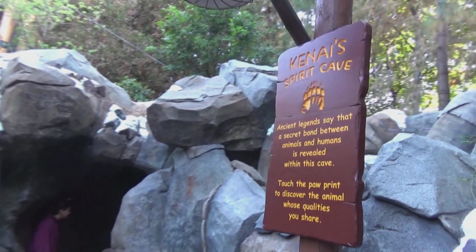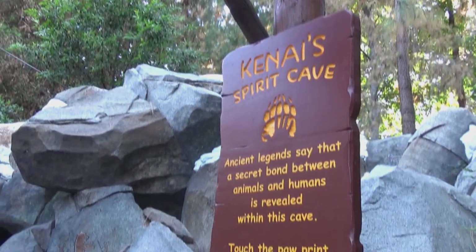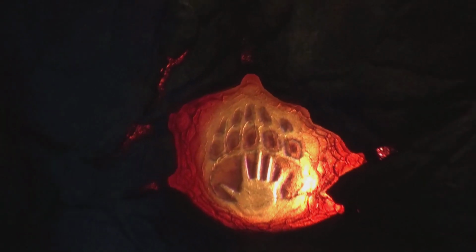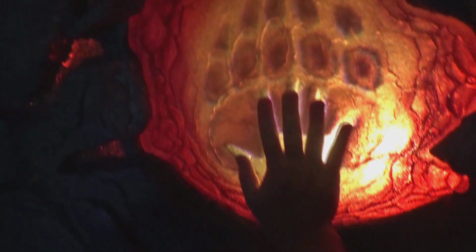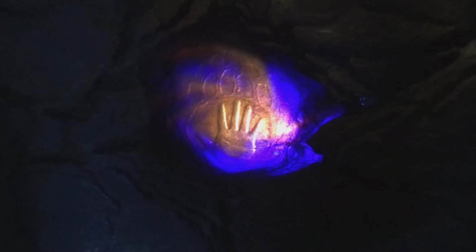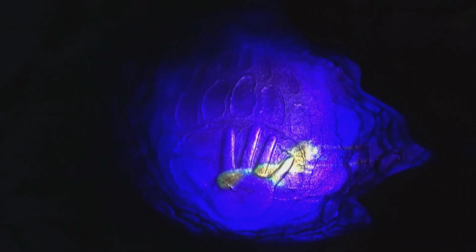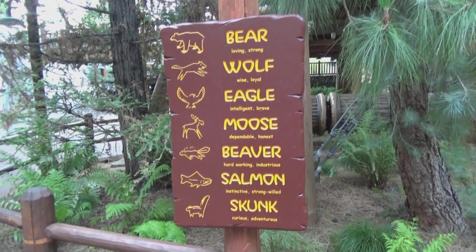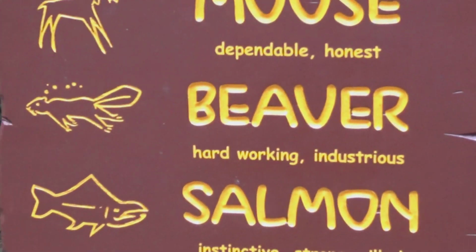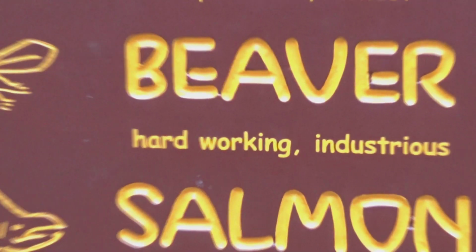Still in the Redwood Creek Challenge Trail, I love this. This is Kenya's Spirit Cave. Let's go find out what my spirit animal is. Alright. Oh, great. I'm a squirrel. Like a swimming squirrel. Lovely. Charlie didn't break. So I said I was a squirrel. That's true. I'm much cooler. I'm a beaver. And I'm hardworking and industrious.